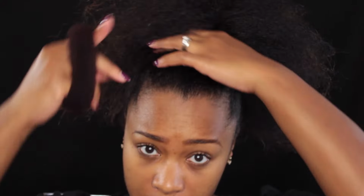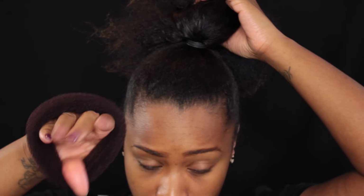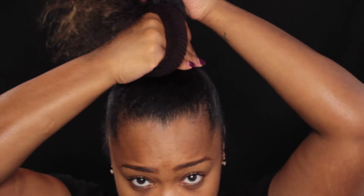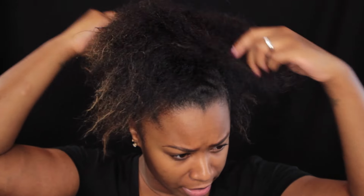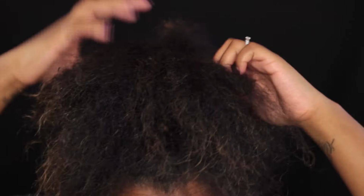The next step is to simply take the donut and place it right over my ponytail, just like that. And from there, I'm gonna go ahead and form my bun. There's several ways that I like to go about forming the bun, but the easiest way for me is to simply separate my hair evenly around the donut until it looks something like that.